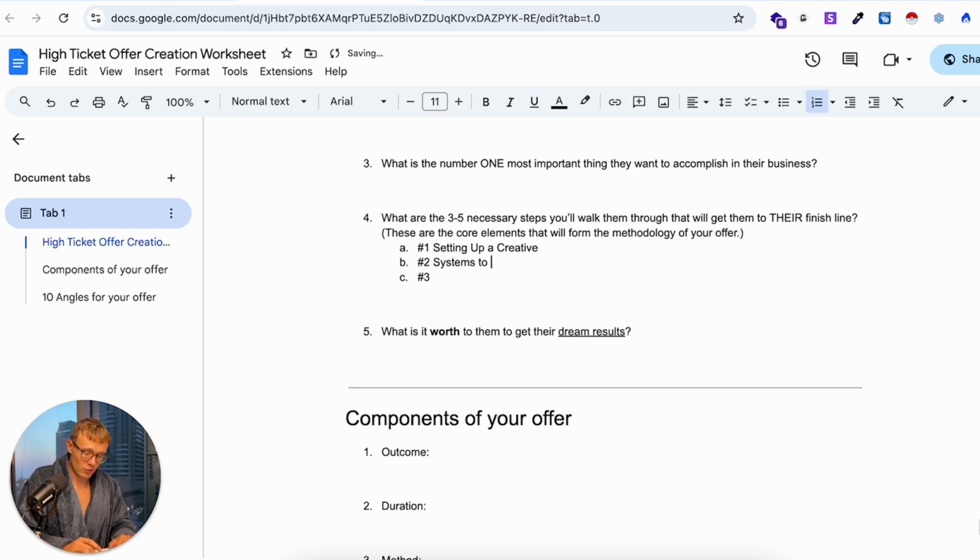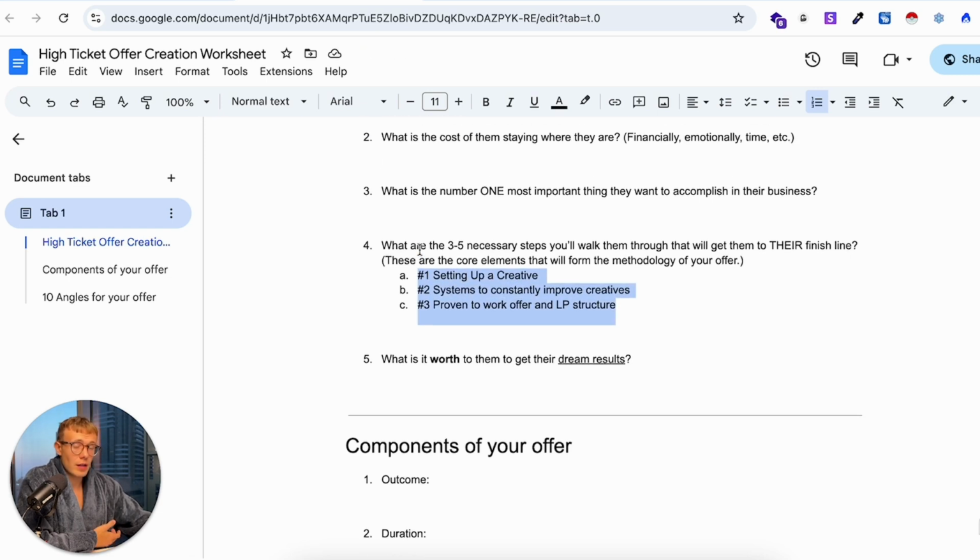Systems to constantly improve whatever creatives. And then number 3 is the proven-to-work offer and landing page structure, and that's how I do it. That is the 3-step process on how we get them from their 10K a month mark to the 100K a month mark.